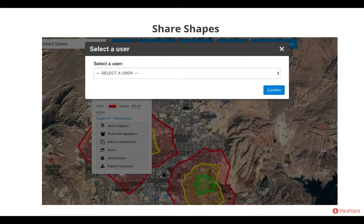We've also made sharing your work in PiinPoint a little bit easier so you can better collaborate with your team members. Any shapes that you have drawn, you can actually share with someone else on your team. So all you have to do is click Share Shape, which you'd see on the context menu there, and then from the drop-down list, choose someone else on your team to send maybe a series of territories to, or some work that you've been doing in identifying different trade areas that would be interesting to further pursue.